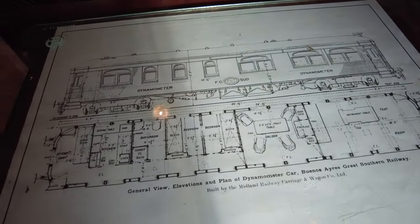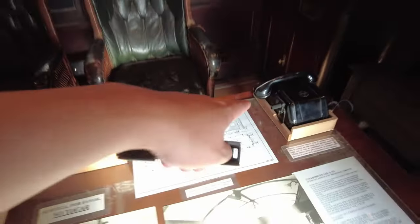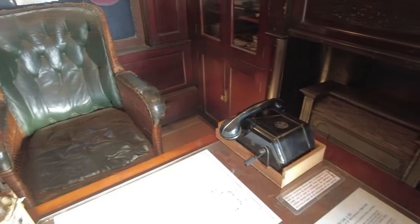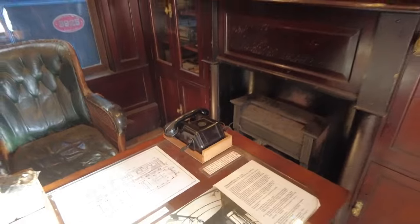The old phone? Last week. Oh, cool. Very cool. Old phone, too. Crank phone. That's so cool. I'll explain in a minute what it's all about.